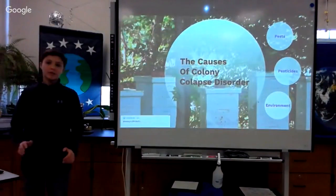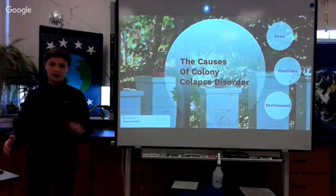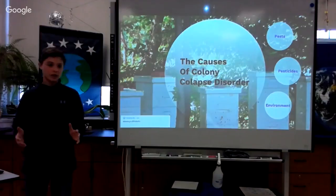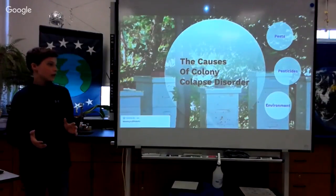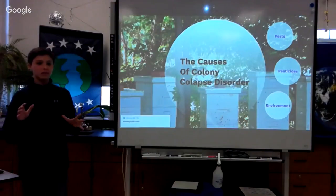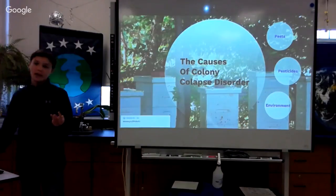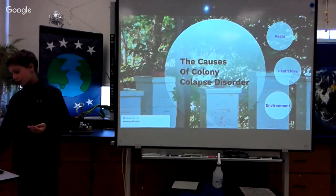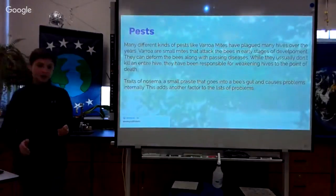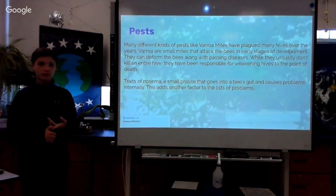So colony collapse disorder is a combination of a lot of different things that humans have introduced to these native honeybees. And it's just this giant ball of awfulness for these bees. And there's 3 main causes of it. The first is pests. And one of these pests is known as the varroa mite. And it has plagued bees for well over a decade now.